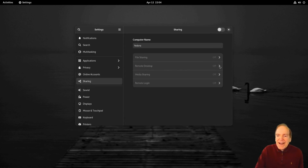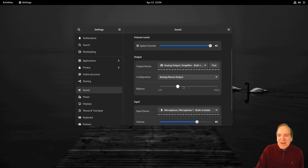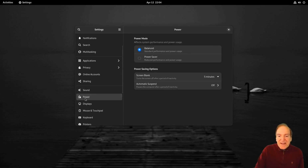And then our sharing. Sharing is nice here. So if you want to do file sharing or share your desktop for remote users, that's an easy place to go in there and set it up. So it's already pre-configured. And then our sound levels here. So we got our microphone settings and speaker and all that. And then these default sounds here. Nice. And I think by default it was at drip, if I remember right.